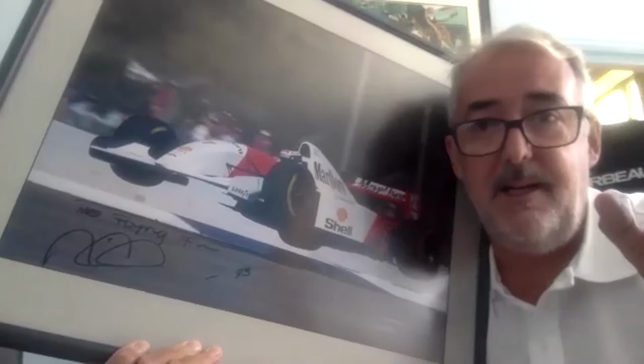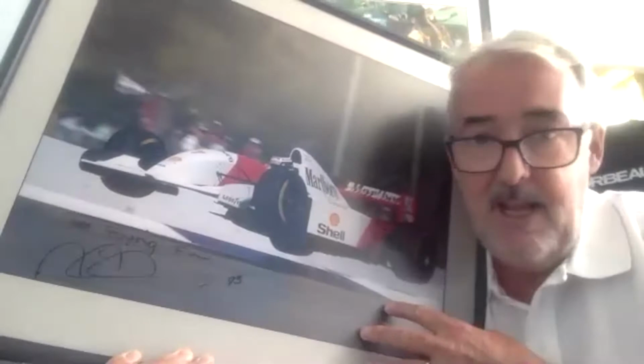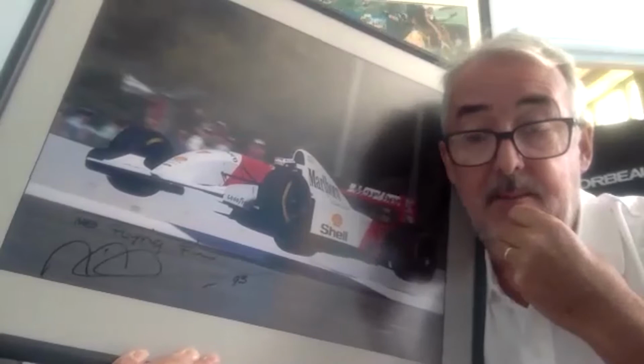I went to see Mika and showed him the print and he went completely ballistic. So did the team. They didn't know what was going on. They never saw it on TV. I then got Mika to sign it. And as you can see, he signed it the Flying Finn and that became his name. And as you can see, this is 93. So this is when he signed it, literally after I showed it to him. I then gave him one of those.